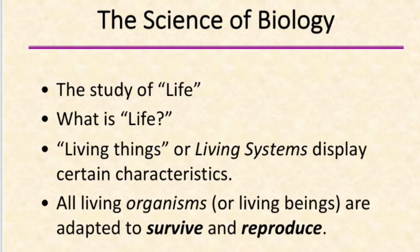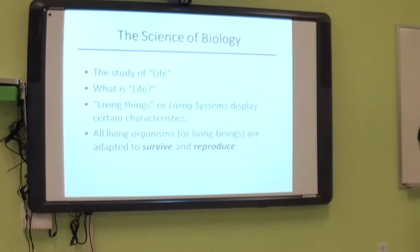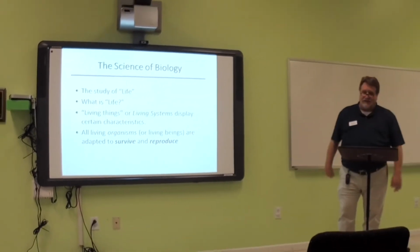One of the things I always like to talk about, especially to non-science majors, is that you're going to come across something in your daily life, probably an insect or maybe a snake, that you're going to find unsavory. And you're going to ask that question that I can't stand. That question is, what good is it? What good are mosquitoes? What good are snakes?